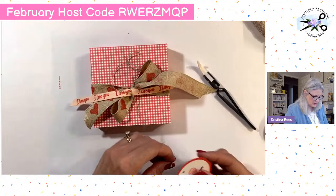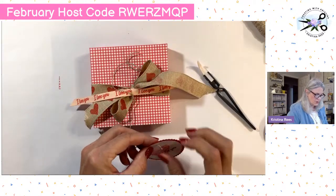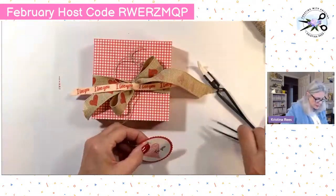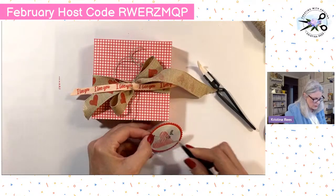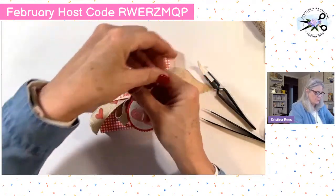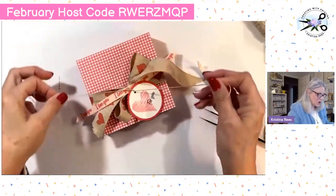All right, and now to put this on. Oh, shoot. I need some tweezers. My fingernails don't work on this little tiny hole. There we go. Okay, and now just tie this in a bow. Bows everywhere. I hope you liked tonight's project.